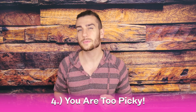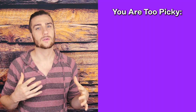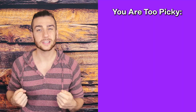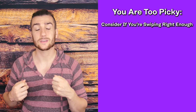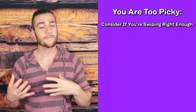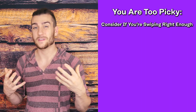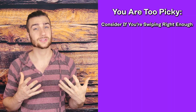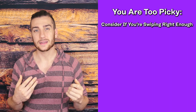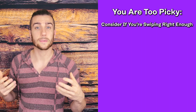So this is moving me onto number 4 on my list, which is you are too picky. If you are getting no matches, but you know that your Tinder profile is perfect, you have fantastic photos, and your bio is a great conversational piece, you might have to consider that you're being too picky on the app, or that maybe Tinder just isn't the right app for you. If you're going through all these profiles and you notice that you're not really swiping right on very many people and you swipe left on 99% of people, then it's gonna be unlikely for you to be making a lot of matches if you're not swiping right enough.